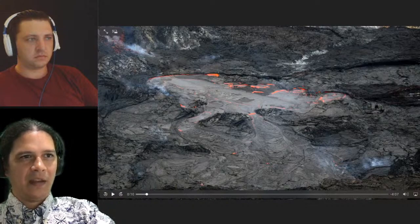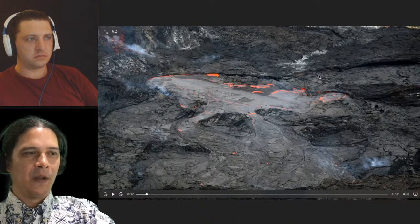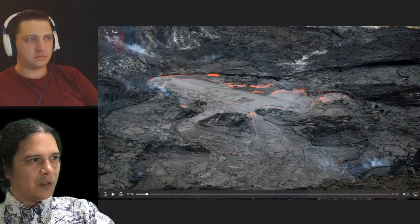vent, and that larger area of that open surface that we had 3 weeks ago is now really down to, I would estimate, about a third of what it was 3 weeks ago or so. So really interesting development there.